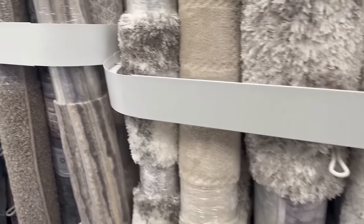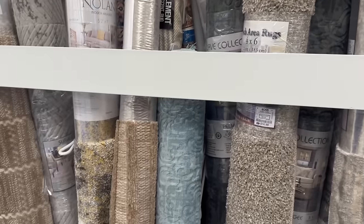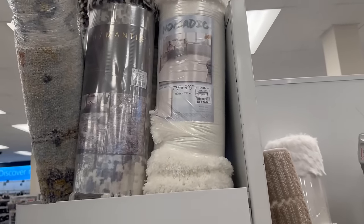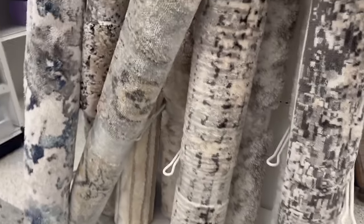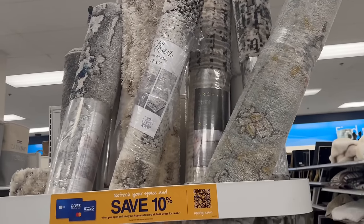But they've got gorgeous stuff over here, gorgeous rugs, gorgeous frames. Look at how big this one is for only $100. Well, I say only $100, but they even have some for $79, which is awesome.